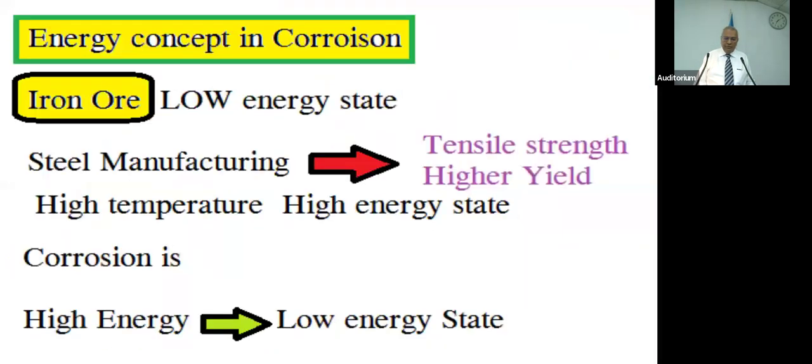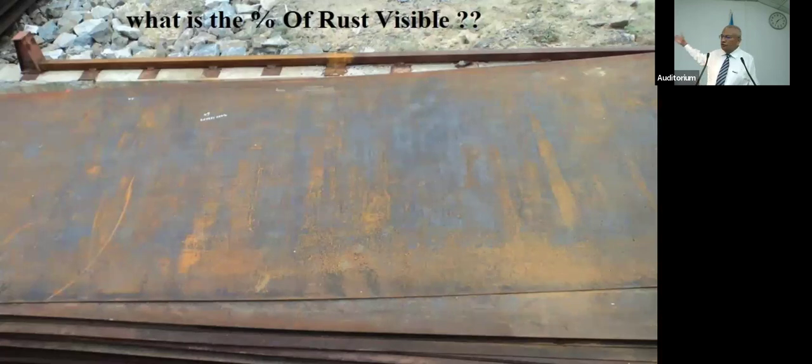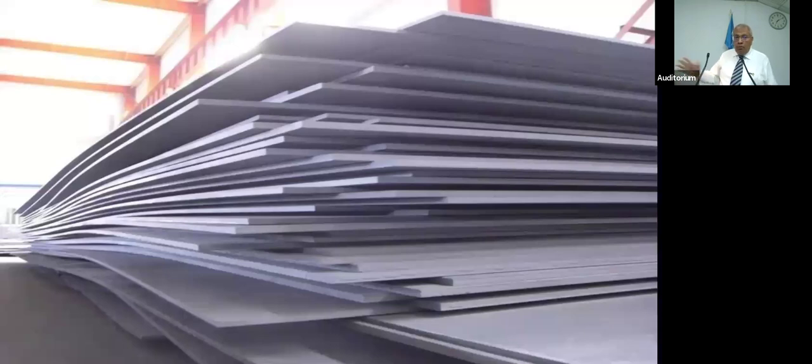Now, I'll start from here. It's easy for me. Now, we're talking about steel. I told you that brown rust is ferrous oxide. Blue rust is ferrosulfuric oxide. So this particular plate has 100% corroded. Now, if you take the new steel, all blue, 100% corroded.